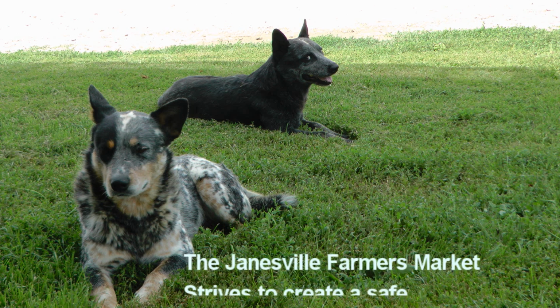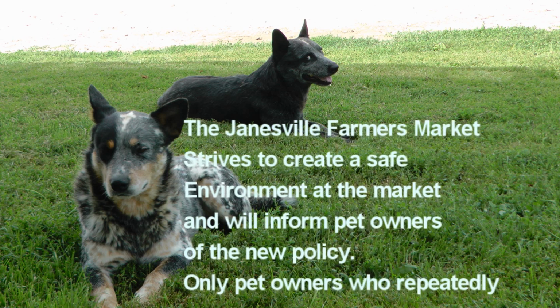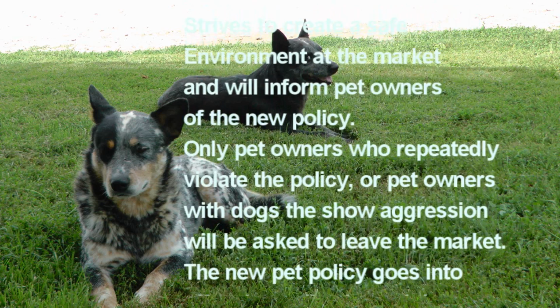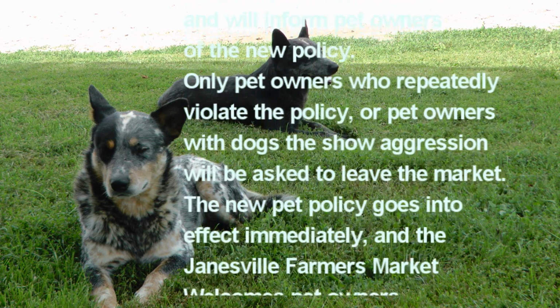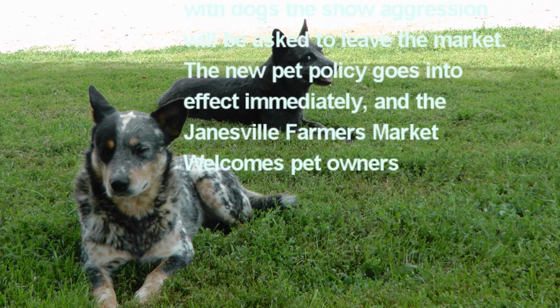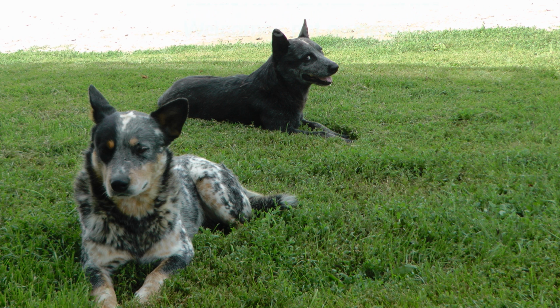The Janesville Farmers Market strives to create a safe environment at the market and will inform pet owners of the new policy. Only pet owners who repeatedly violate the policy or pet owners with dogs who show aggression will be asked to leave the market. The new pet policy goes into effect immediately, and the Janesville Farmers Market welcomes pet owners.